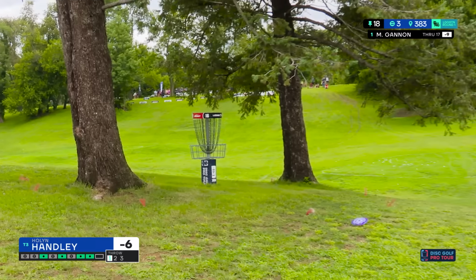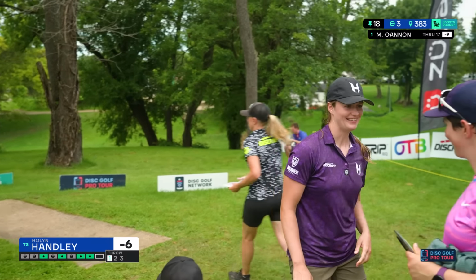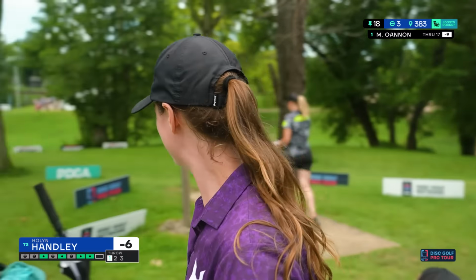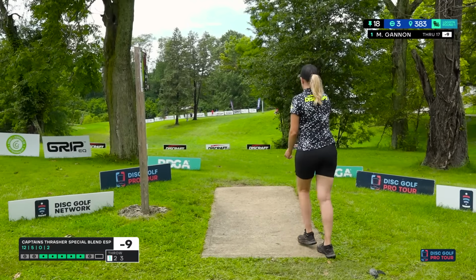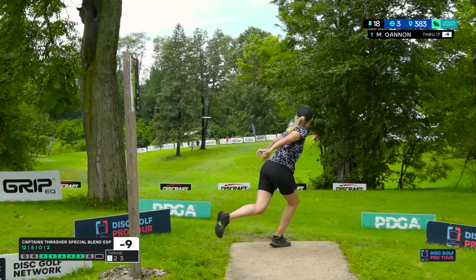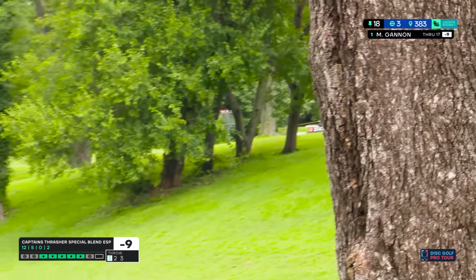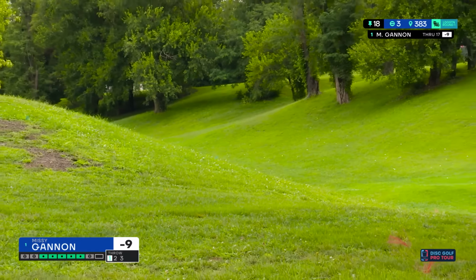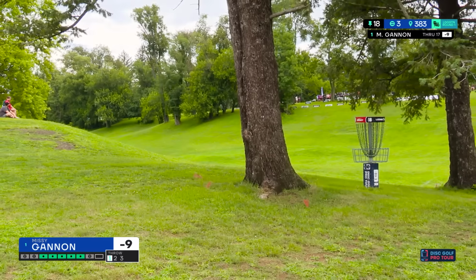Oh, wow. Almost hitting the basket. ESP vulture to finish. Missy trying to get that double digit under par. Put some turn on this thing and doesn't quite come back. She's going to burn a little bit early just outside of circle two.